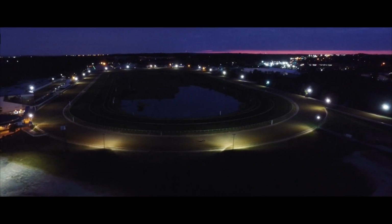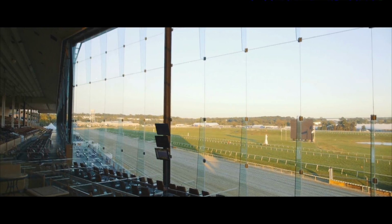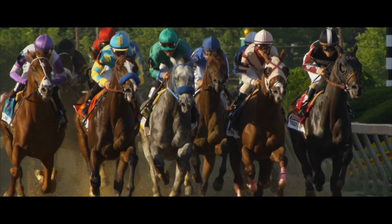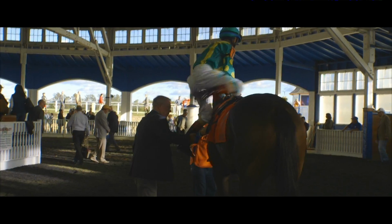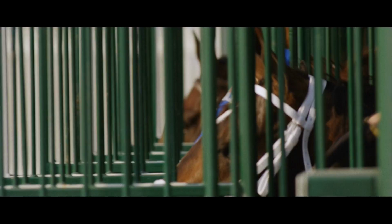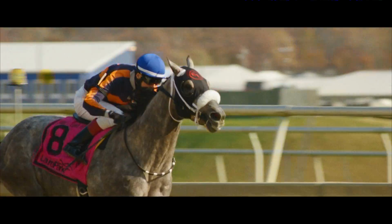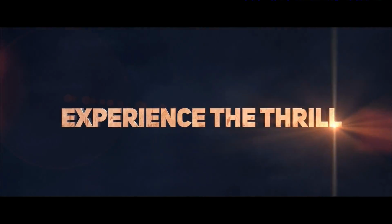The all-new Laurel Park is beyond your expectations. Feel the anticipation. Is this long shot? Witness the speed. Experience the thrill.